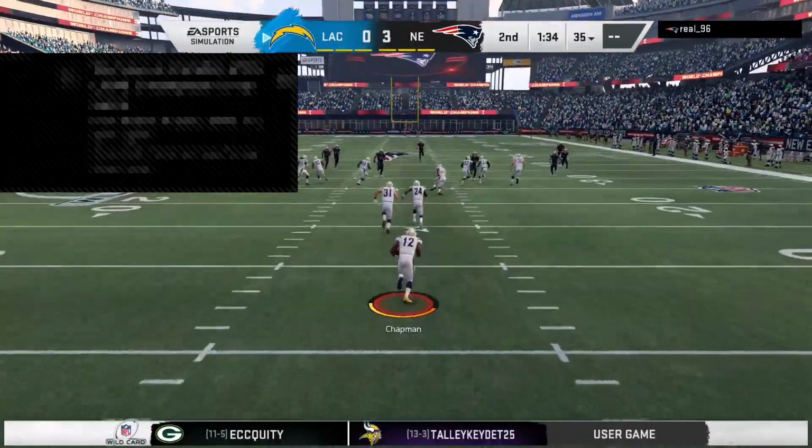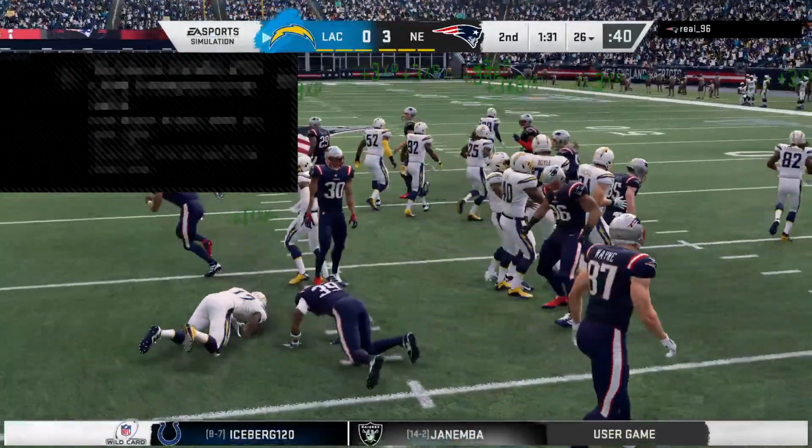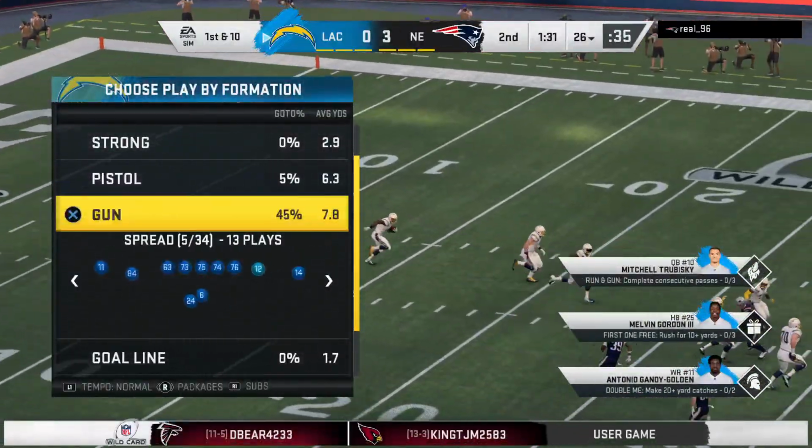Well, here's the deal. Getting the 3 is good. Obviously, you would think on a 14-play drive you're going to get 6 out of it. But that type of a drive can pay dividends later on because you might wear the defense down.